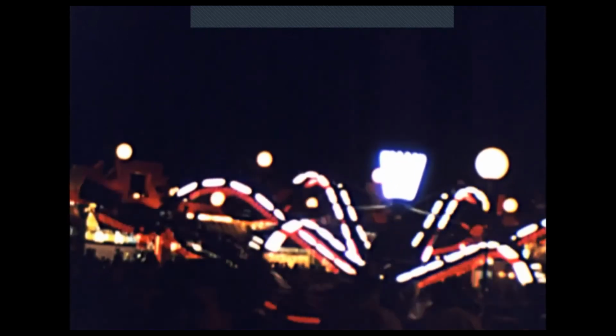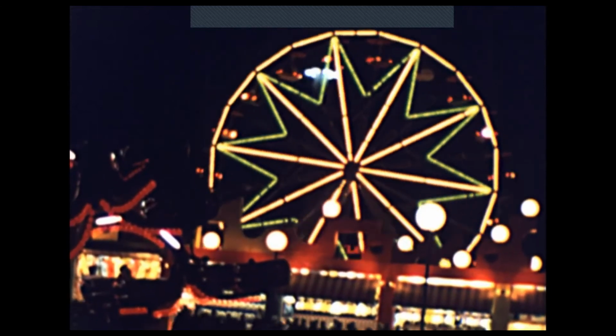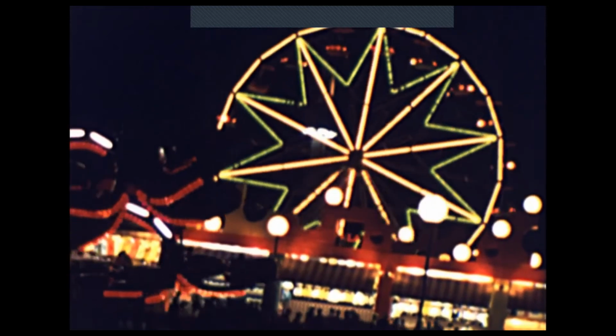Okay, Dad, let's get some more footage that will get you in trouble at home. The Octopus Ride, another thing that spins you around in circles, goes up and down. But just some general nice night views of La Ronde. They finished their day out there.